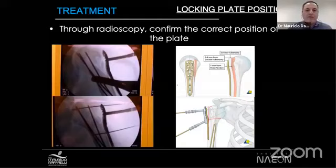Remember, the upper part of the plate will stay 5 to 8 millimeters below the greater tuberosity upper part too, and a little bit behind the groove, 5 to 8 millimeters behind the groove, the long head of the biceps groove too. With these K-wires, we just have some trouble passing the calcar screw because we will fix this screw and we will hit the K-wires.